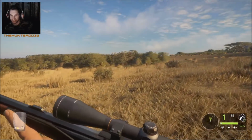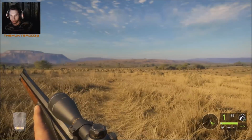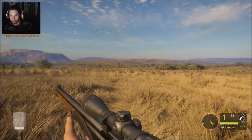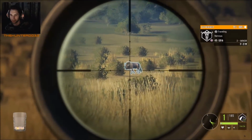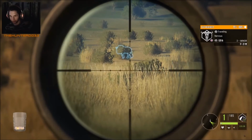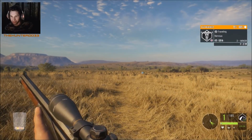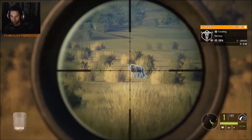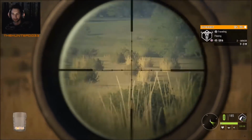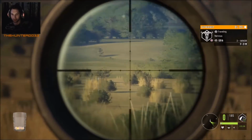All right, well, since I can't see this kudu right now, I'm going to take a shot on this wildebeest out here. Let's see if we can't make a heart shot, actually. Should be about 200 yards out. We definitely hit it good, but we missed the heart.